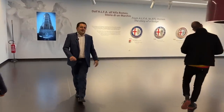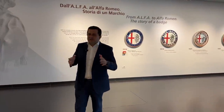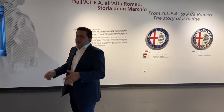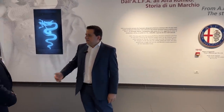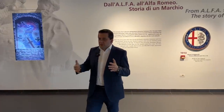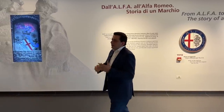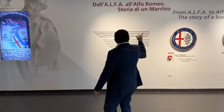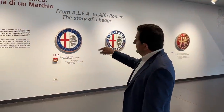Legend says that one of the designers was looking at the castle of Milano, notice the cross and the snake. Actually, Milano is full of crosses and snakes because the cross is the symbol of the municipality, while the snake is the symbol of the Visconti family. And when, in 1910, they decided to open a new company, they decided to use the two symbols of the city to create the logo. Obviously, there is also the name Alfa, that means Anonima Lombarda Fabbrica Automobili, that is the legal entity of the company, and Milano. The two knots are the symbol of the Savoy family, so the family of the Italian kingdom.